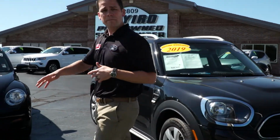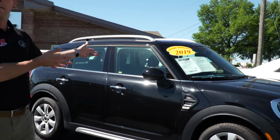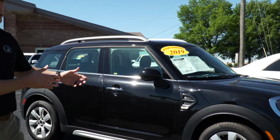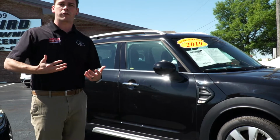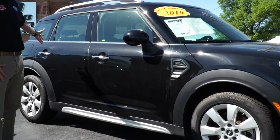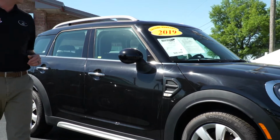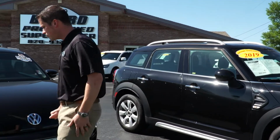Talking about variety, I also have a BMW 2019 Mini Cooper Countryman, okay? So if you've wanted a Mini Cooper in the past, but it just didn't work for you and your family because a lot of them in the past only had 2 doors, now we've got 4 doors available. So this one here is in stock, has the remainder of its factory warranty, a great car.